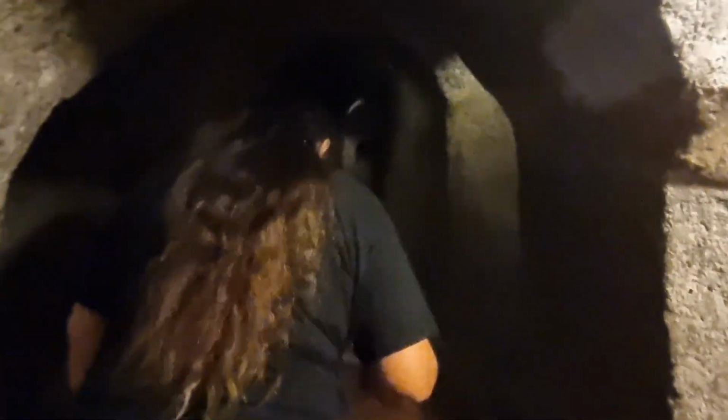Inside the tunnels of San Felipe, and it's very claustrophobic here.